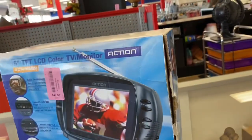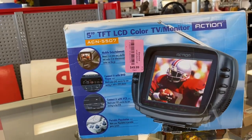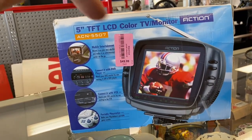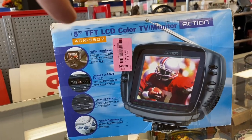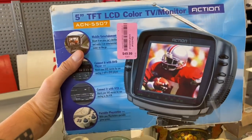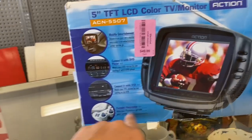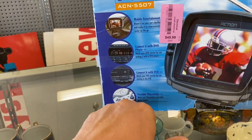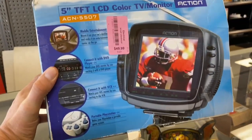Man, I would love to get this thing, but it's overpriced. Right now I can go on eBay and buy this for $20. Shipping is like $13. So for $33 and they want $49.99. As cool as that is, and as much as I'd like to take this home today and set up my gaming systems on it, I'm just gonna have to pass.